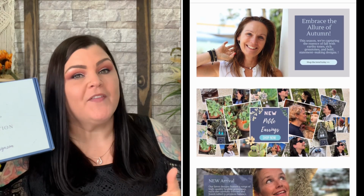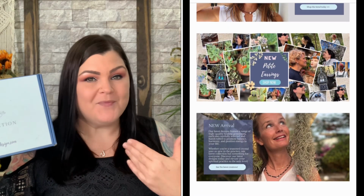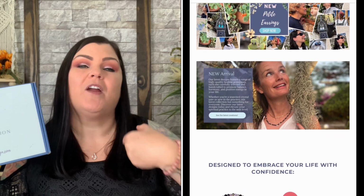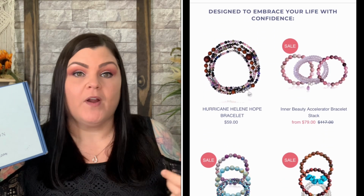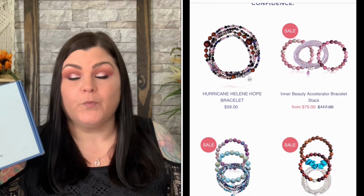I love everything about this box, what it represents and how it makes me feel. And plus, I always am wearing one of the bracelets or multiple bracelets. That's the great thing. You can wear one, multiple, stack them, whatever you would like.